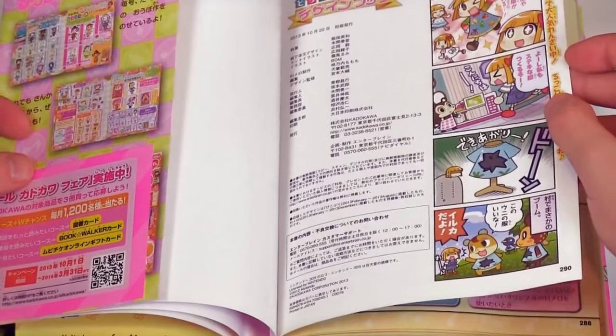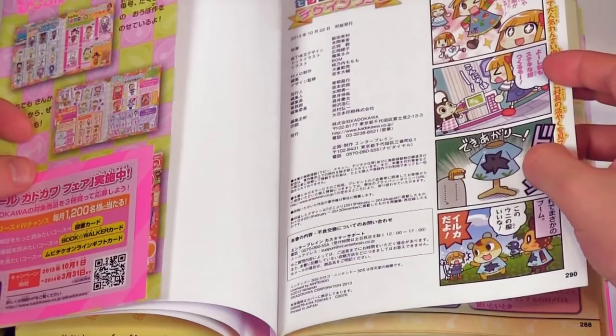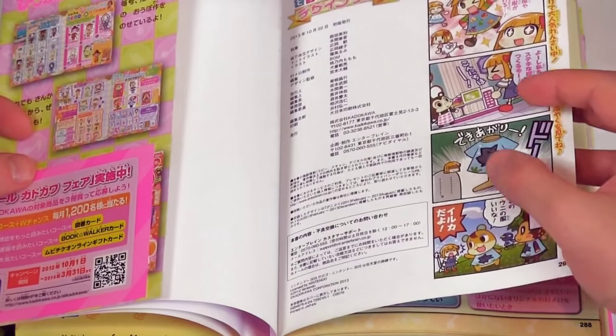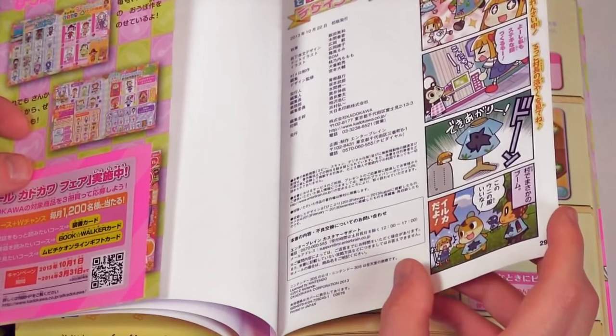A little comic about everybody wearing her shark shirt. Oh, okay. She's officially my favorite. Why wasn't there a shark shirt in the actual book?